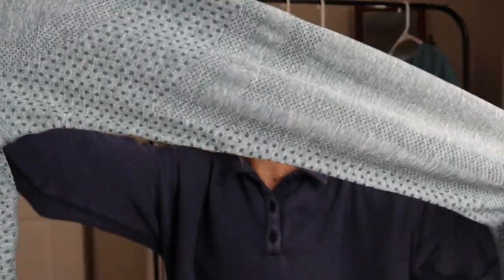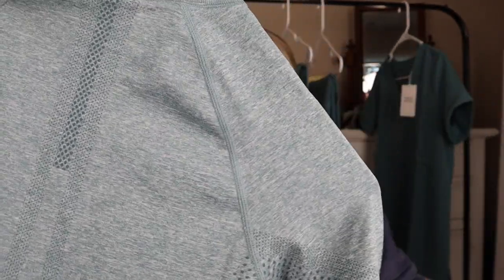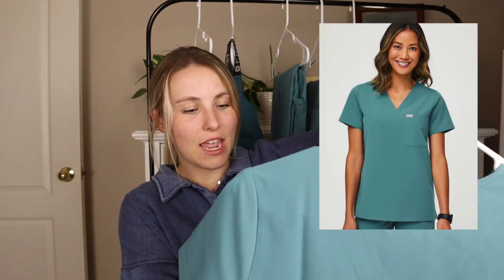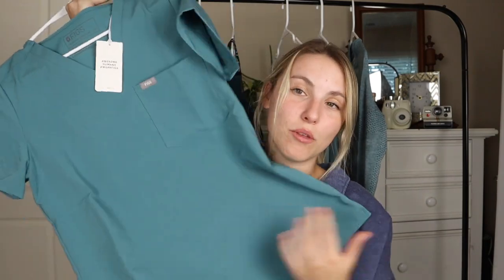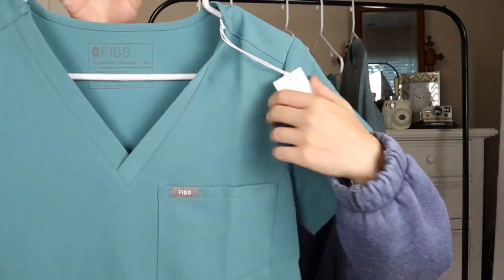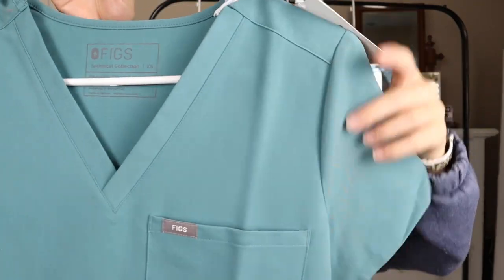Here's all the different stitching you guys can see, and it travels all the way in the front, down the sleeves, and the sides. Okay, moving into scrubs, I'm gonna start with the scrub tops, and they sent me my favorite scrub top from theirs, the one pocket, and I love the one pocket because I like to tuck my scrub top into my scrub bottoms, and this just is way easier to do without all the pockets on the bottom. So super lightweight, it's comfortable. Again, I got it in an extra small.